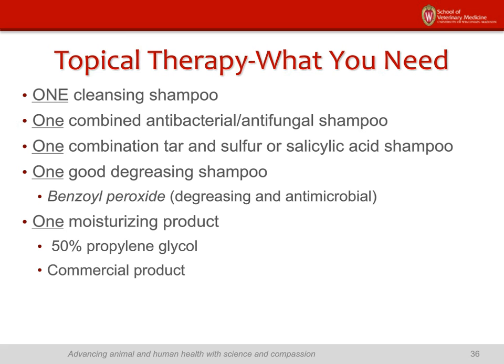And what it does is it sort of seals the skin. And when you would use a moisturizing product would be after the bath to kind of seal in the water, and that could be very helpful.